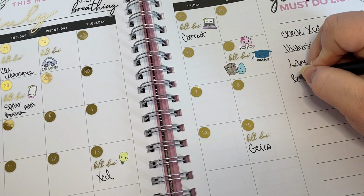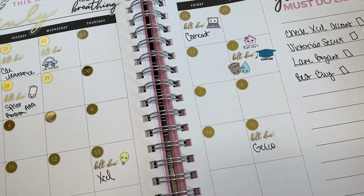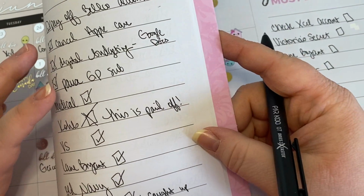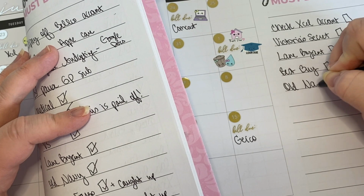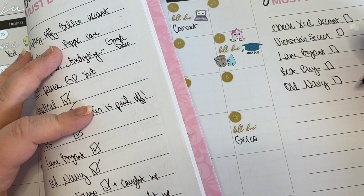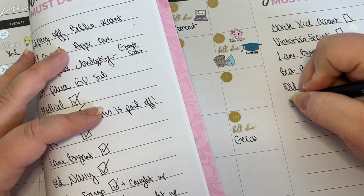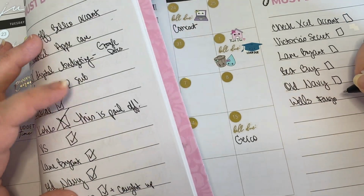And then Best Buy. You guys want to hear a funny story? I was writing Kohl's on this list for the past, I don't know, 6 or 7 months and forgot that I had paid it off. So that was funny when I realized that, because I was like, I feel like I haven't paid that bill in forever. Why aren't they contacting me? Why do I have no info? And then I went onto my account and I was like, oh, I paid that off. I don't remember paying that off. Old Navy. And then through my bank, I have a Wells Fargo credit card.